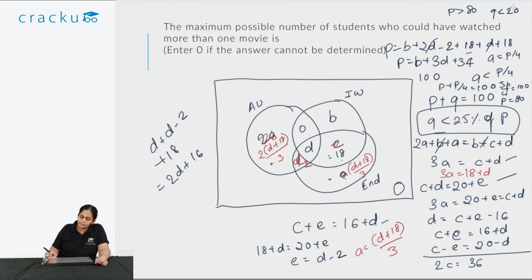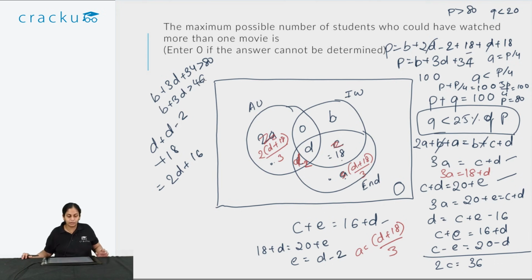What does this mean? This means that B plus 3D plus 34 has to be greater than 80, which means that B plus 3D should be greater than 46. But this is the lower limit on D. We have to find the max possible value for D. The question is, what is the max possible value for those who have watched at least one movie? So what is the max possible value for P? We know the min possible value for P is 81, because it should be greater than 80.